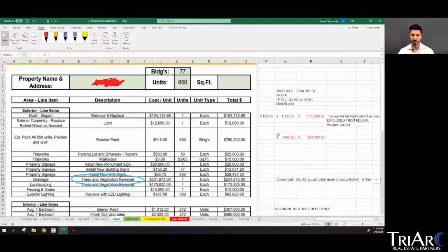And also keep in mind that all of your price per unit numbers are going to be skewed down for this many units. So the typical benchmarks you have aren't really going to mean much when you have a very large property because you get a bigger and bigger economy of scale. So those price per units are going to go down, which is another reason why these large acquisitions are so hard.